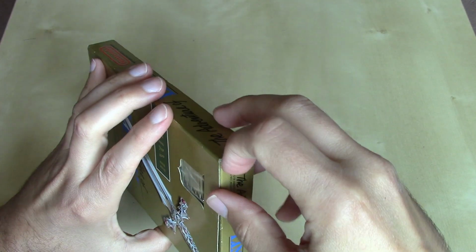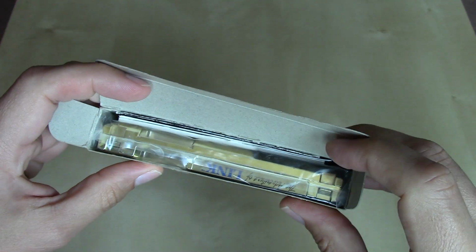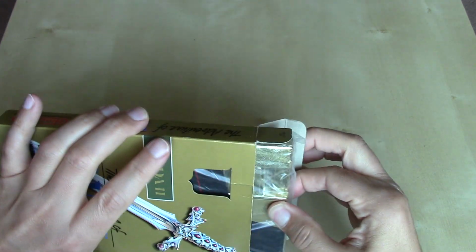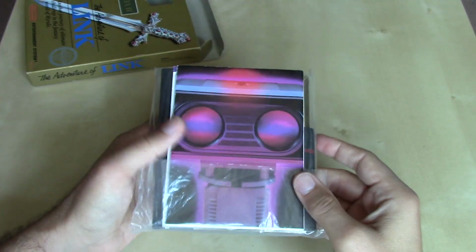Let's take a look and see what we have inside the box. Got that gold cartridge staring at us, as well as the documentation. So let's see if we can get it out of the box here. There we go. There is the cartridge and documentation.